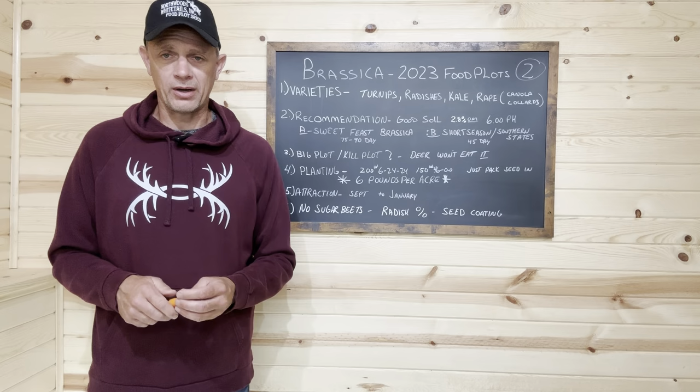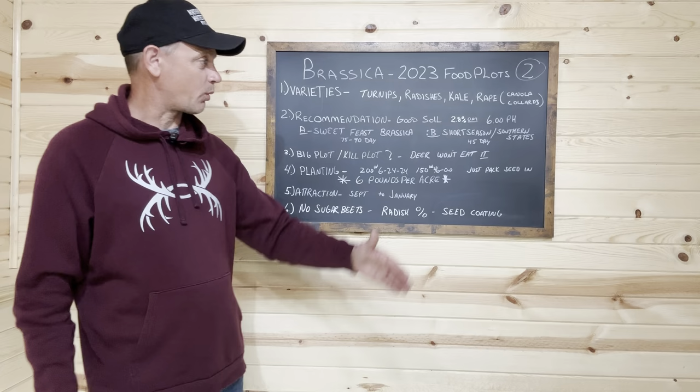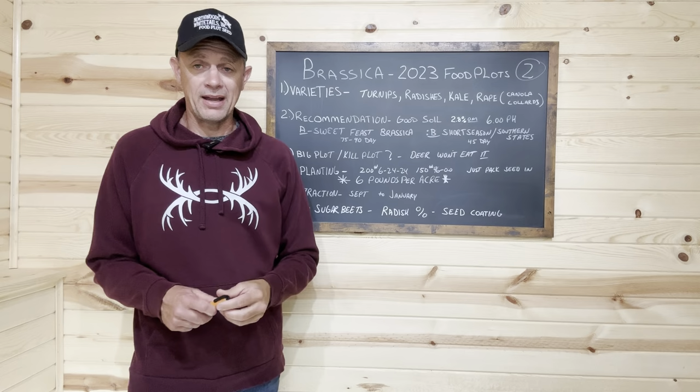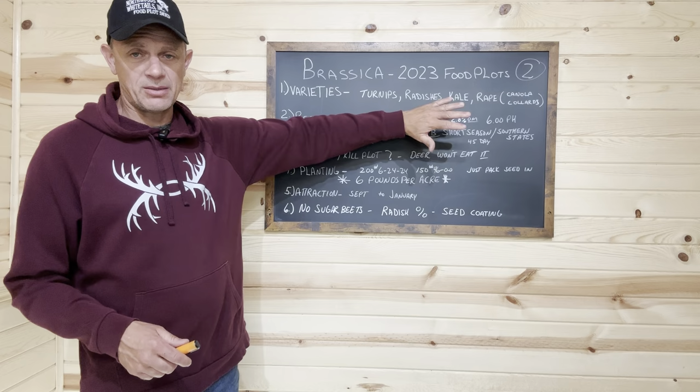Now, where we like brassicas is the big destination food plots, where we're doing half our cereal grain, greens mix, and we might have some clover in there, but we've also got a big brassica planting. Depending on what your situation is when you're hunting, you might do 50% brassica, you might do 60% brassica, or you might do 30% brassica.